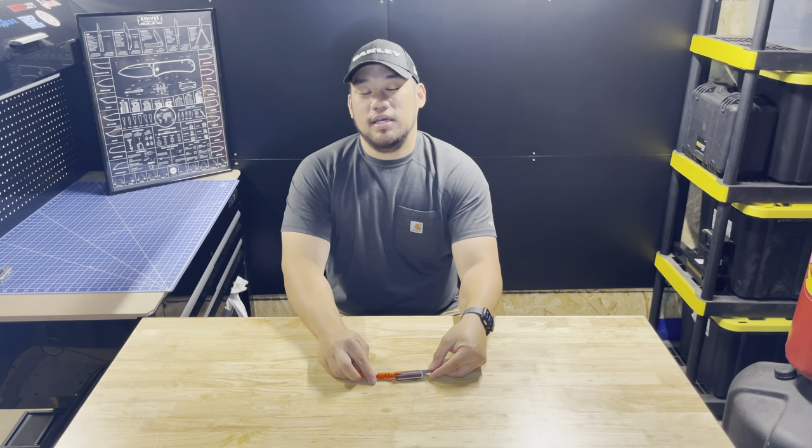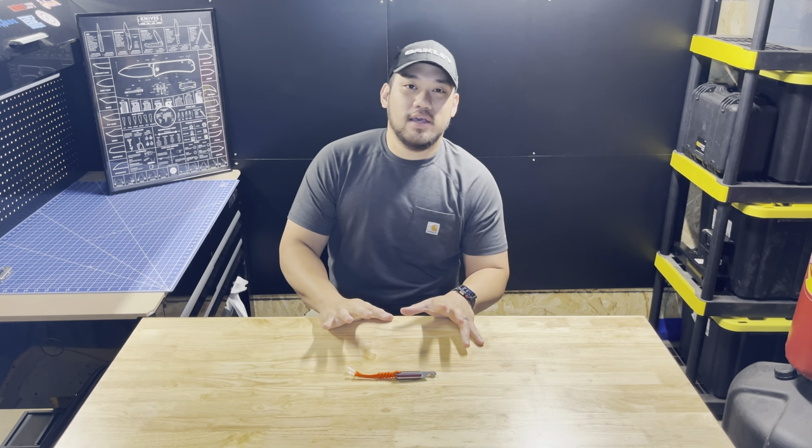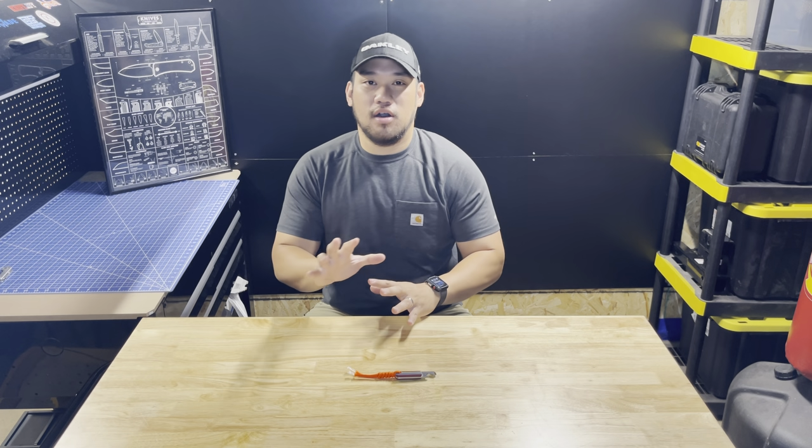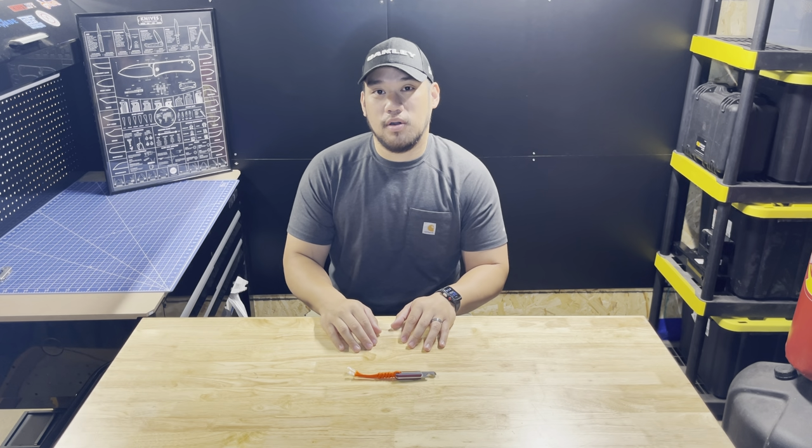You can get them on his website at baldmanknifeandtool.com. They range in and around the $100 range, depending on the materials, the steels, and so on.